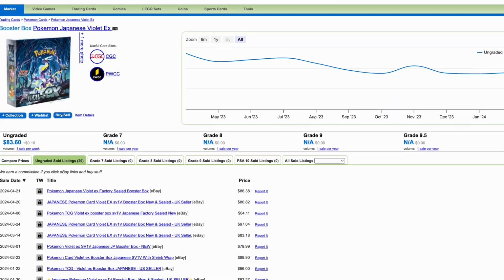With reprints of Pokemon 151 being the major talk of the town, we've also gotten news of reprints of Scarlet and Violet base. So in today's video, I wanted to discuss topics of reprints of these early sets. Are they coming? Are they not? How do you guys feel about it? How do I feel about it? What's the next move? Let's get into all of that for today's video.